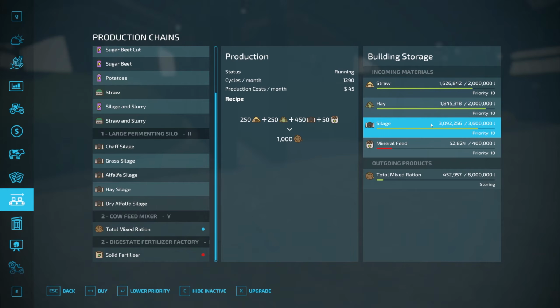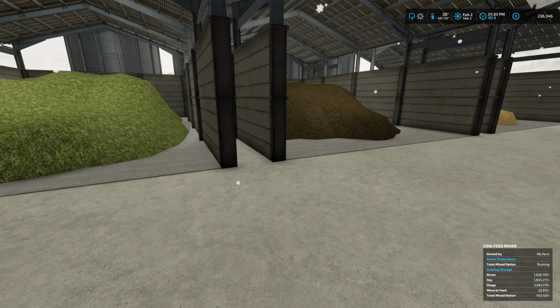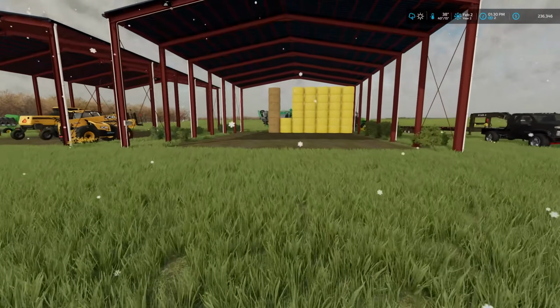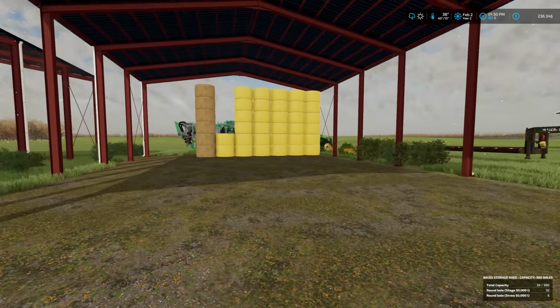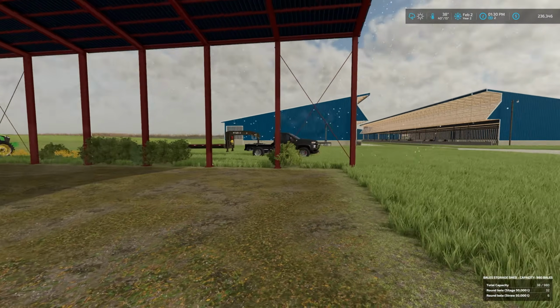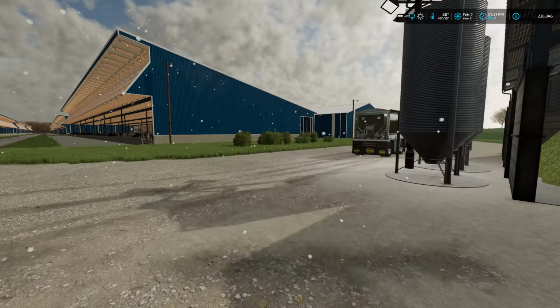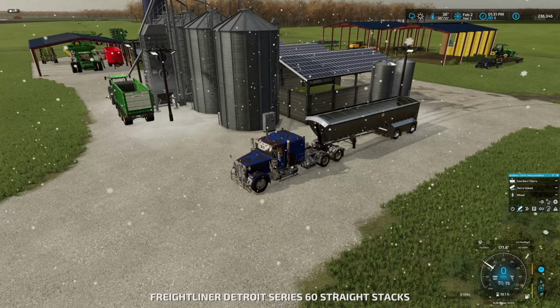So with that being said, we do still currently have 1.6 million liters of silage. Now I could sell that for 740,000 ish, but I don't really need the money. I think what I'm going to do is haul it down to the biogas plant. We'll make plenty more silage this year, so that's not a concern. We'll just take it down and put it in there to make a little bit more money that way. So anyhow, a lot going on.